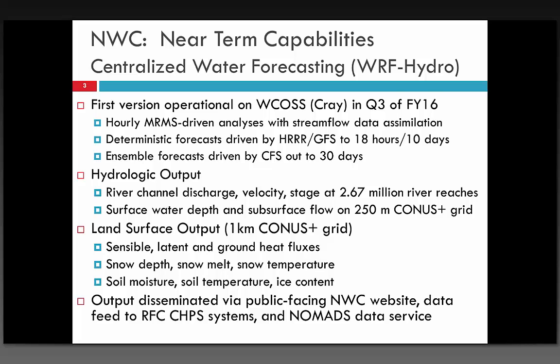So one of our prime focuses will be hydrologic output, river channel discharge, or stream flow, as you might typically hear it. The leap ahead here is that right now the Weather Service produces about 3,000 or 4,000 river forecasts at points across the country. And what we're doing is, in running this national model, we'll be making available forecasts of discharge, for example, at 2.67 million river segments or points across the country.